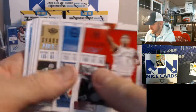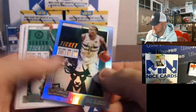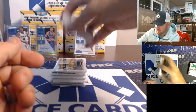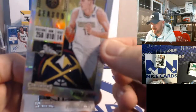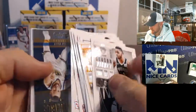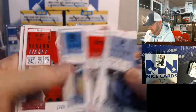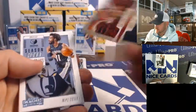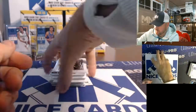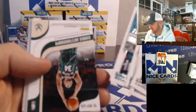Wendell Carter Jr. lottery ticket. Here's an Eric Bledsoe prism. Nikola Jokic. Jokic prism? Jokic. Steph Curry, most valuable contenders. John Wall, Hall of Fame contenders. Nice.